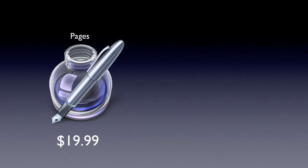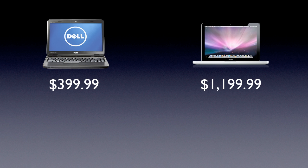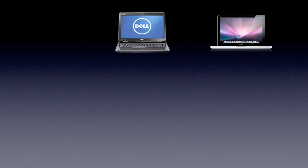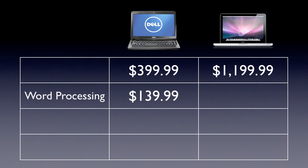And it's compatible with Word. It's even better than Word. But on a Windows computer, you have to spend at least $140 for Microsoft Word. So add that to the total cost of the computer. On a Windows computer, if you want to do word processing, you'd have to spend at least $140, but on a Mac, you're only spending $20 to do word processing.